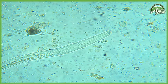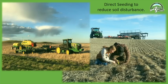As we start seeing this life in our soils, it helps remind us that it is a living ecosystem, and everything that we do on our farm affects this environment.